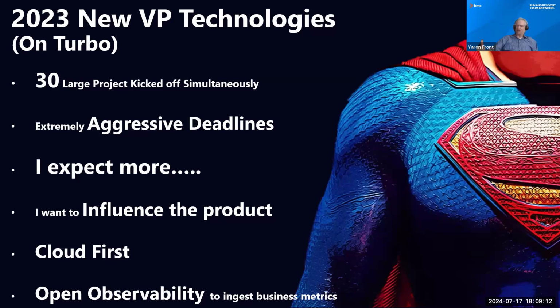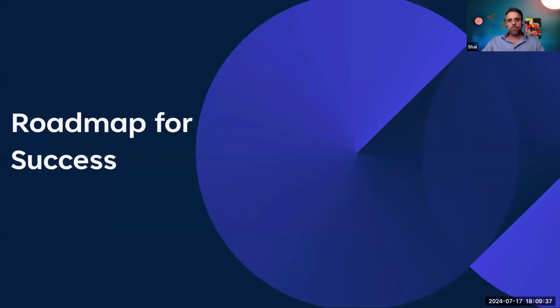And in this project, you could really see this because we were able to cater to the customer's need to bring a lot of different disparate types of information. And that's where the open observability, or the open platform, really made a difference and brought a lot of value to the customer. Exactly.